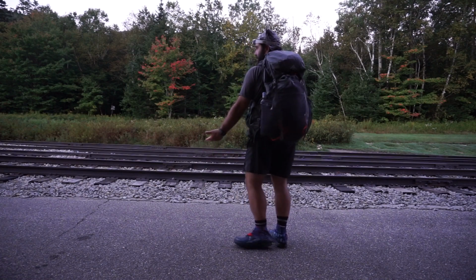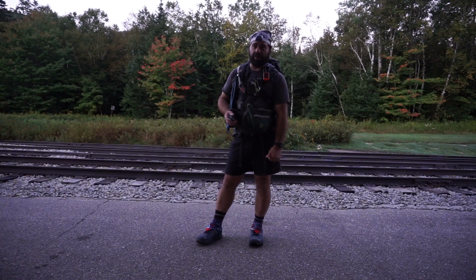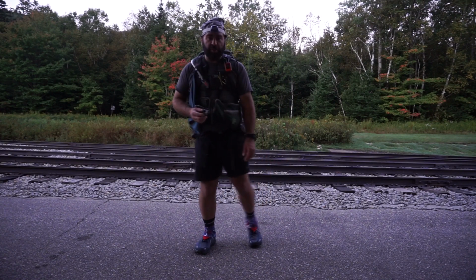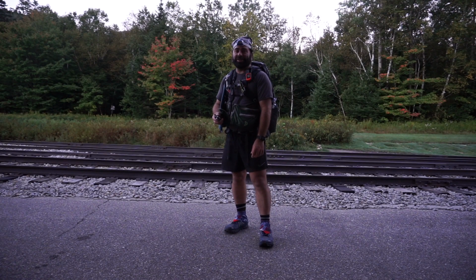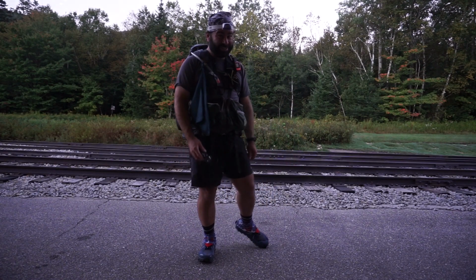New pack that I'm testing out. It's a Gregory Optics, and also new trail runners. I got some Altra Lone Peak 3.5s, so it should be an interesting hike. A lot of new gear here, and not sure how it's going to work out yet. But anyways, let's get on this.